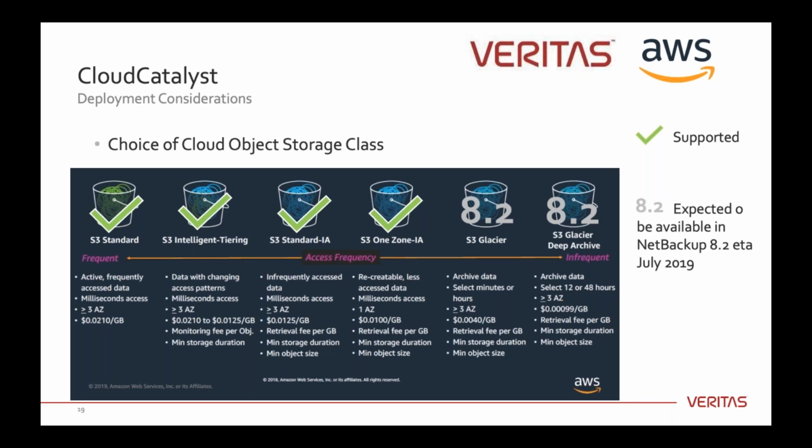for cloud object storage with AWS S3. The usual standard option, their intelligent tiering option, where it moves older data down to a lower tier. It still gives you the same access times, but charges you slightly less for those older blocks, but then you pay a monitoring fee per object. There's the standard IA, which is often a choice we see. That's the infrequent access. So you pay slightly less for the storage, but the retrieval fee is slightly higher. There's things around minimum storage duration and the minimum object size that might become factors.